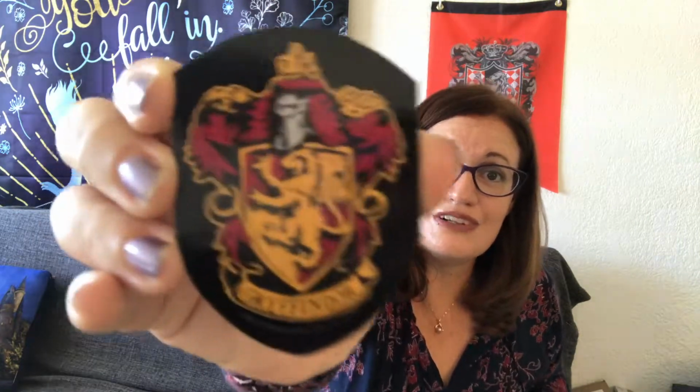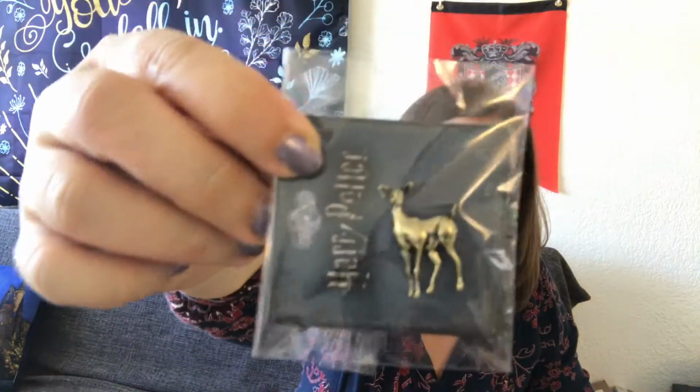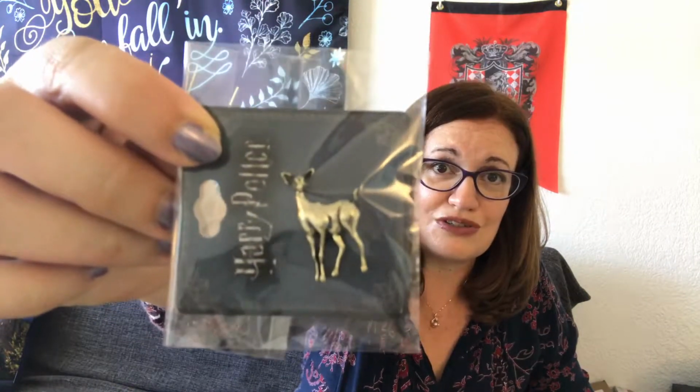This is a magnet, and it's a Gryffindor. That's quite nice. So far I'm happy with everything that's coming in this box. So far we've got 1, 2, 3, 4, 5 items, one being a t-shirt and one being 4 journals. So I think it's pretty good so far. Okay, this is the pen for this month, and it seems to be Snape or Lily Potter's Patronus, which is the doe.